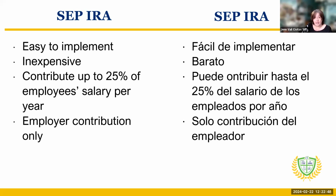So with a SEP IRA, you can vary the contribution that you're making for your employees or not contribute at all. Now, one of the things about a SEP IRA is that your employees are vested from day one, right? So if they leave, they do get to take with them all the contributions that you make. And again, with a SEP IRA, the employees do not make their own contributions. Everything is provided by the employer.